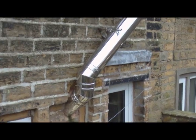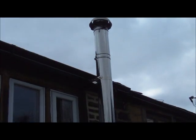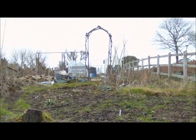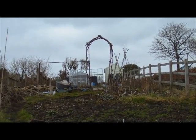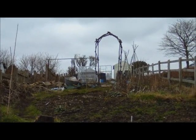And as you can see, that's the flue of our heating system. The heating system we've had so much trouble with. And that's Pig Row at the end of winter. He's hoping for a better 2013 of growth.